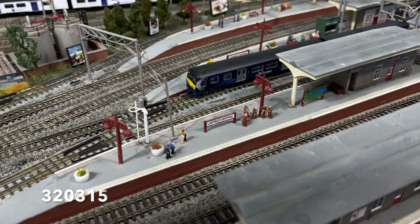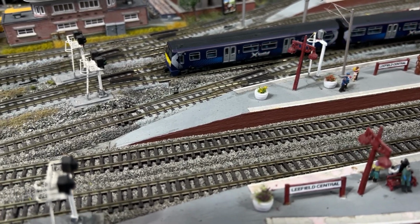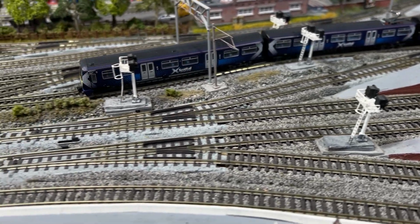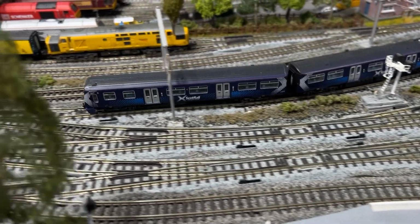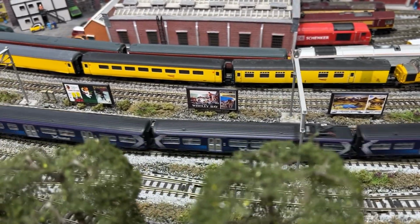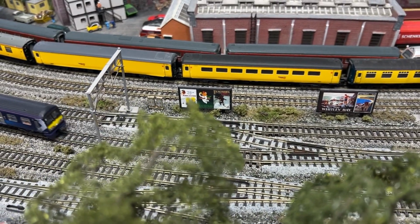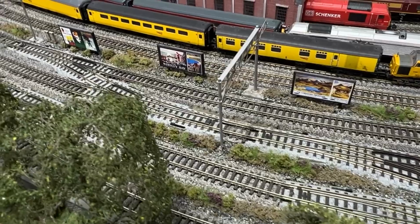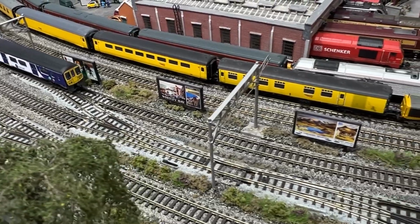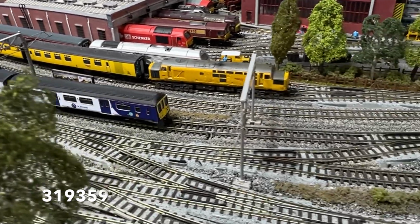Finally, with a clear path ahead, the 320 can depart on its way to Doncaster Down Yard. Talking about Doncaster, that's where this northern service has come from, and it will be terminating in platform 9.